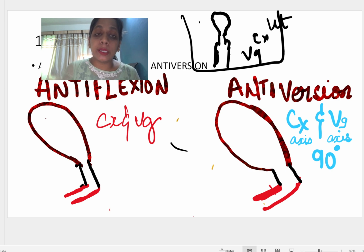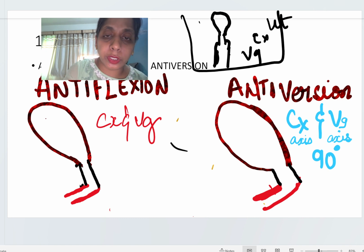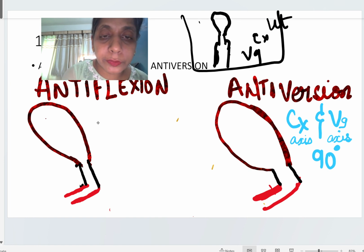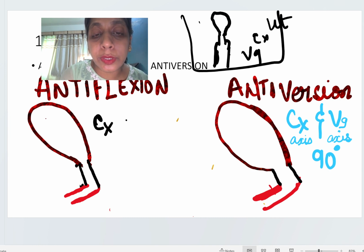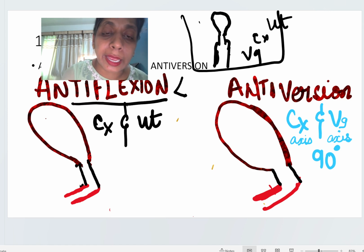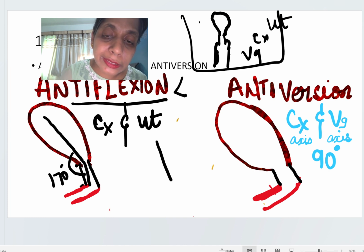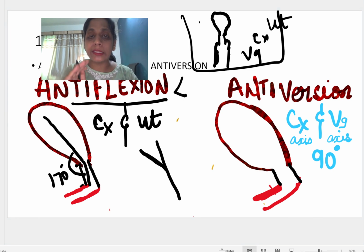What is the angle which the cervix makes with the uterus? The angle which the cervix makes with the uterus is known as the angle of anteflexion. As you know, we can make an angle only with an axis. So this is the uterine axis and this is the cervical axis. This angle is 170 degrees. You all know 180 degrees is straight, and 170 degrees is just a slight bend. So the uterus is only slightly bent with the cervix. This is known as the angle of anteflexion.